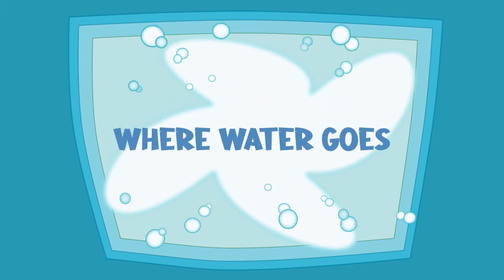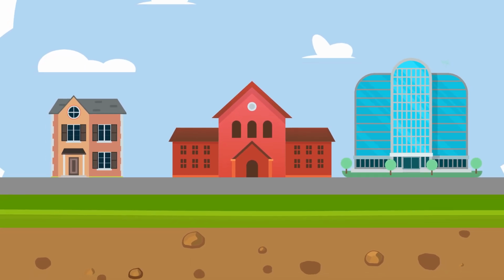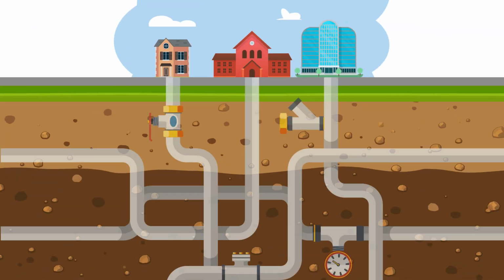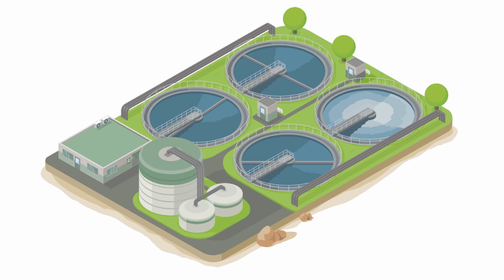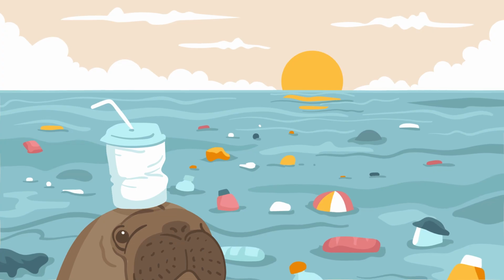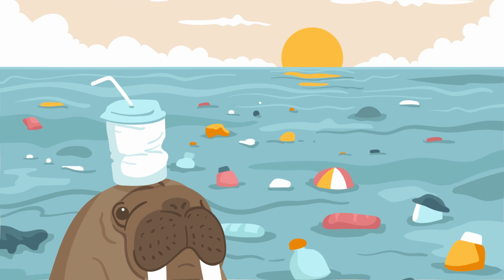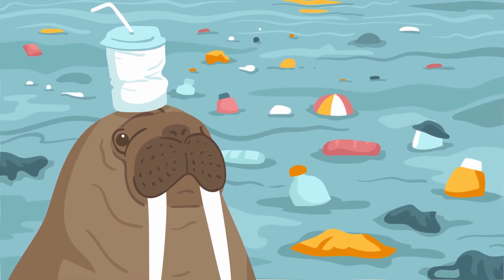Every day in the UK, over 11 billion litres of wastewater from homes, schools and places of work are collected by 340,000 kilometres of sewers. After being treated at one of 9,000 sewage treatment works, it's discharged into our rivers and the sea. Without suitable treatment, wastewater would damage the environment, harm wildlife and create public health problems.